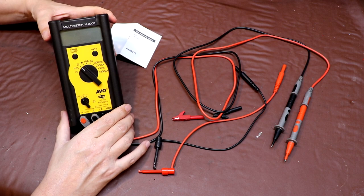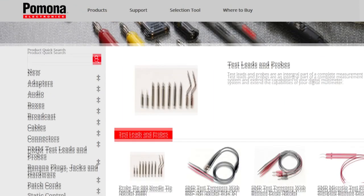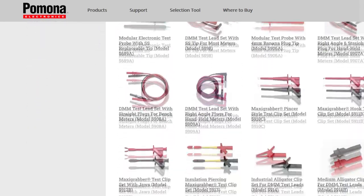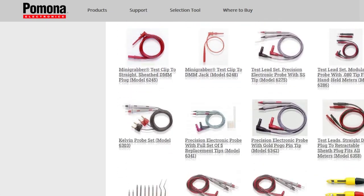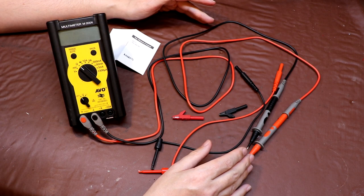Now at the top end of the range you have lead sets made by companies such as Pomona. Of course those Pomona test leads will have nice features on them, like gold plated tips, so they'll have better conductivity and don't corrode or oxidise. The leads themselves will be more flexible and the general construction will just be higher quality.